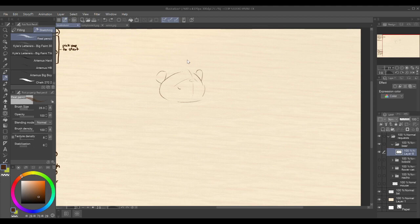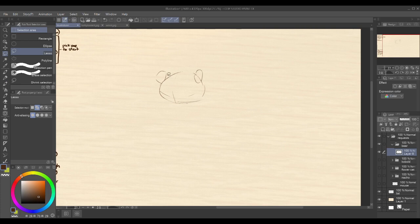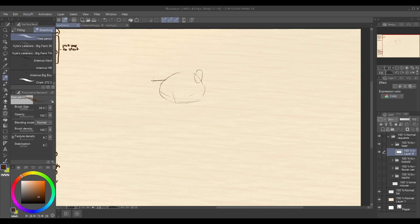The crown. If that's the case, then I'm gonna adjust the shape of it. And it's gonna be like, this ear should be flattened by the crown. So like this.